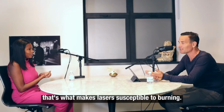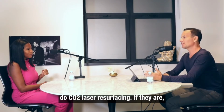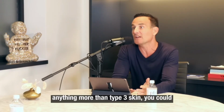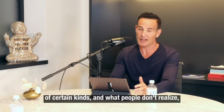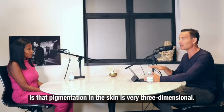And that's what makes lasers susceptible to burning. People don't understand when I tell them they can't do CO2 laser resurfacing if they are anything more than type 3 skin. You could in certain circumstances, but it definitely puts people at higher risk to do resurfacing of certain kinds. And what people don't realize is that pigmentation in the skin is very three-dimensional.